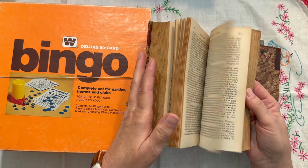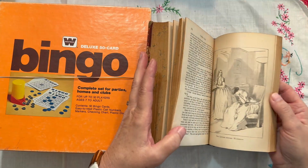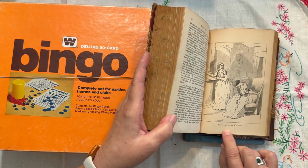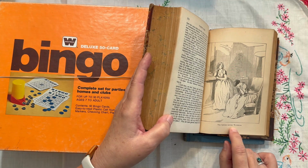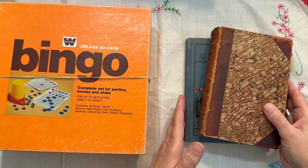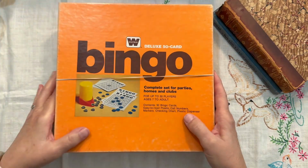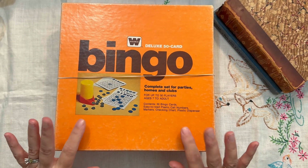So just beautiful. This will probably go into my little photography area, and I will use it as a backdrop for taking photos on. The Letter Before Waterloo. Really beautiful. So I'm very happy to have this. Definitely a nice addition to my book collection. And this was a fun find.